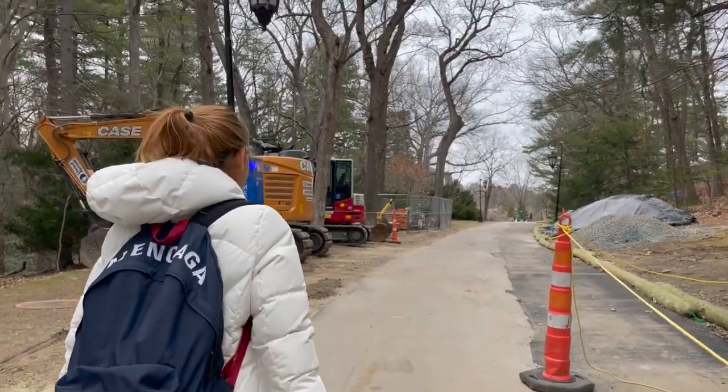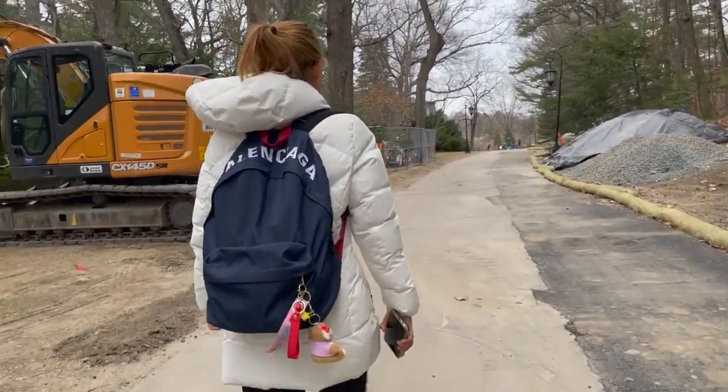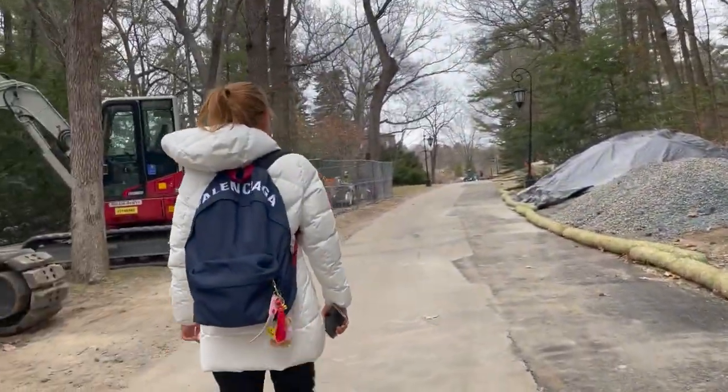Okay, so when you walk to the Ville from Bates, it's this walk that's just through the woods, which, you know, seems kind of sus, but it's not, I promise.